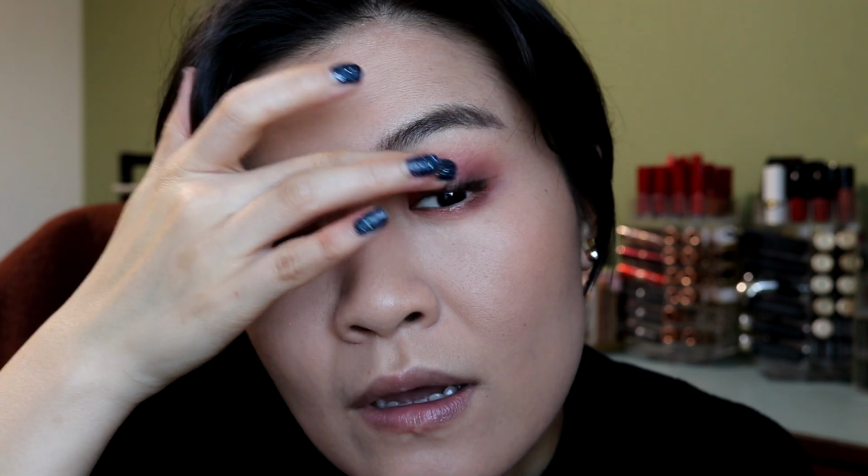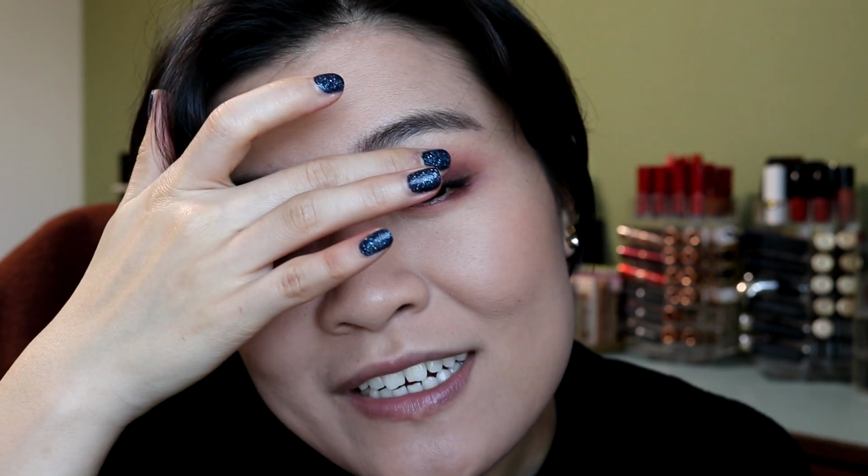See how pretty it is? This sheer formula only works when it's a glitter. When it's a shimmer, it just doesn't work. I don't know what's happening with this shade. Let me try it again. Let me layer it on top of this glitter. Let's see how it works.